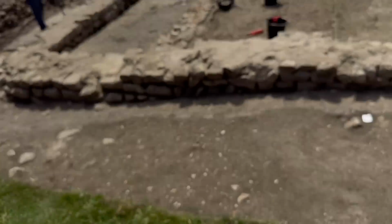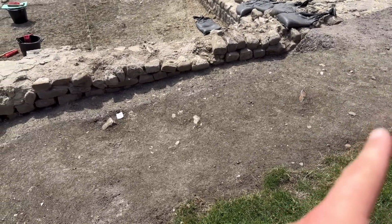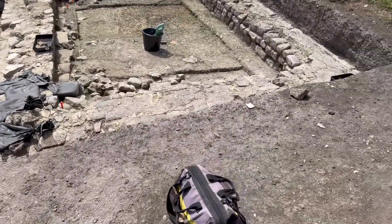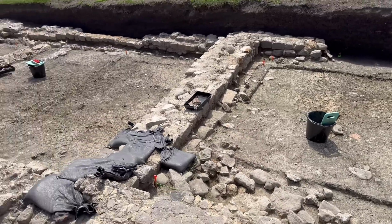That's that one there. That's the narrow one. And 47's this one. And 48. Is that 48 that way? Yeah, 48 is a broad corridor. So you can see this is all coming to life beneath your very feet from near 2,000 years ago.